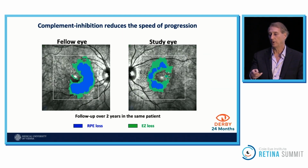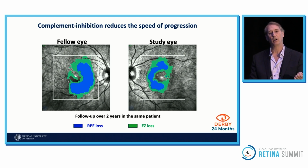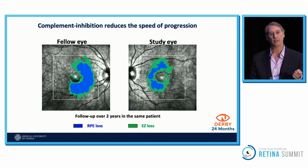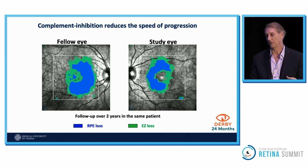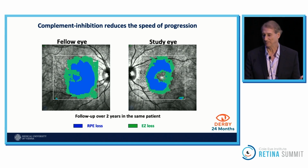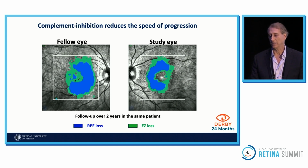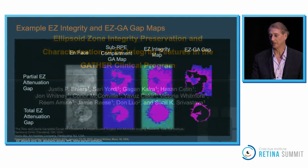So here's just an example of the study eye versus a fellow eye. This is obviously a best case scenario, but on the left, you see the fellow eye having the center involved with blue, which is loss of the GA spreading into the fovea with visual loss over the course of 2 years in the Derby trial. Whereas the study eye, the one on the right, was treated and it doesn't progress into the center. Now, you can always cherry pick cases like this. I'm not saying this is typical, but this is just an example which seems to imply there's some benefit of treatment in this particular patient compared to his fellow eye. Again, you could cherry pick things like that.